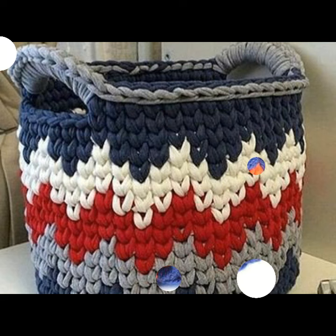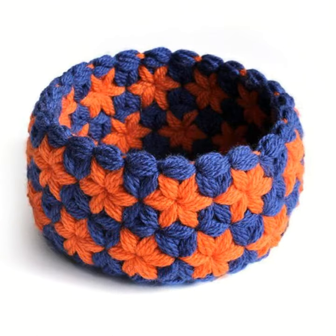So friends, today I will share with you very beautiful, amazing crochet handle basket designs.